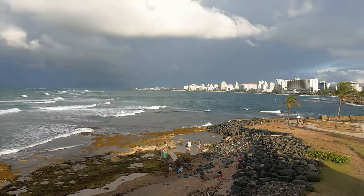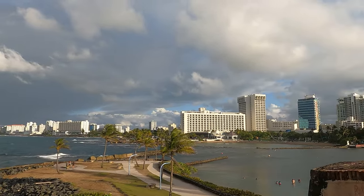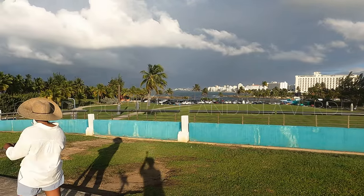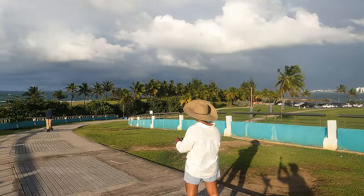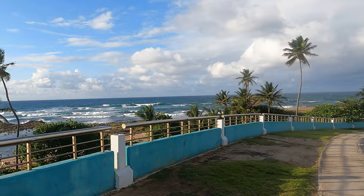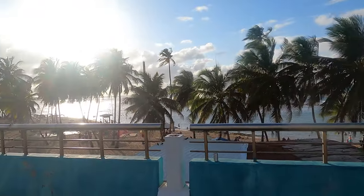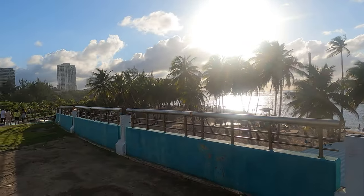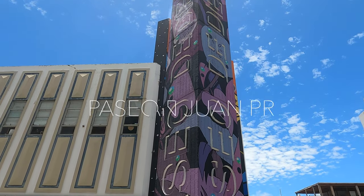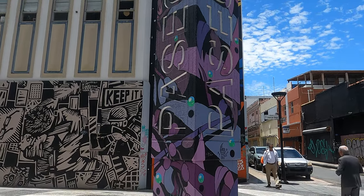San Juan's beaches are stunning, offering clear waters and lively atmospheres at spots like Condado Beach and Isla Verde. During our visit, we also explored Paseo de Diego, a vibrant area in San Juan known for its street art, local shops, and cultural charm.